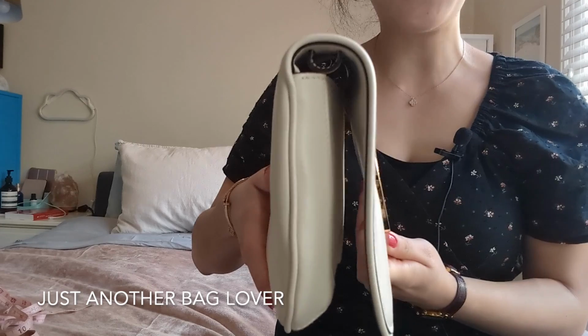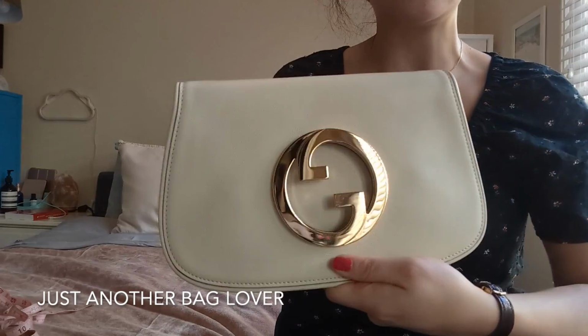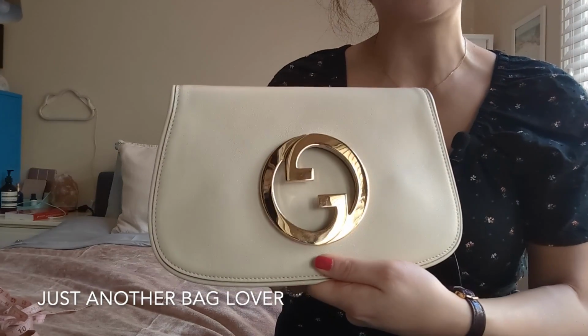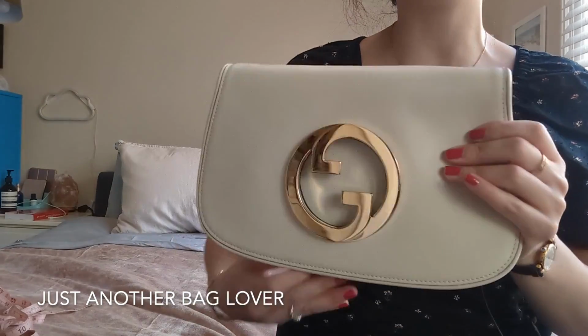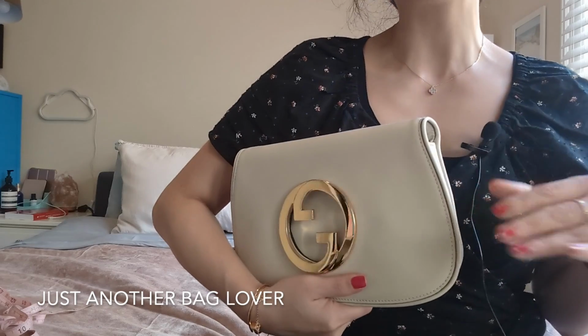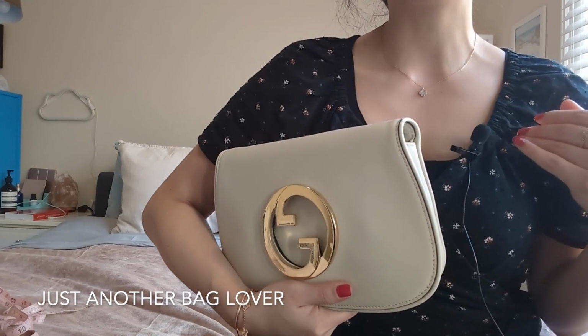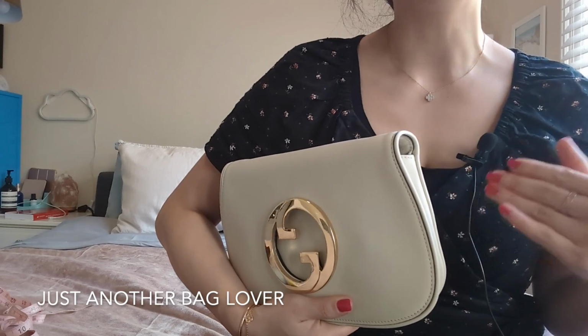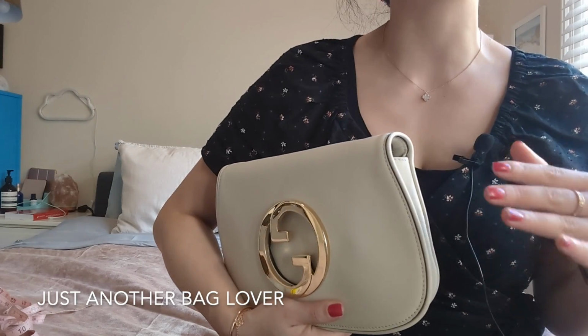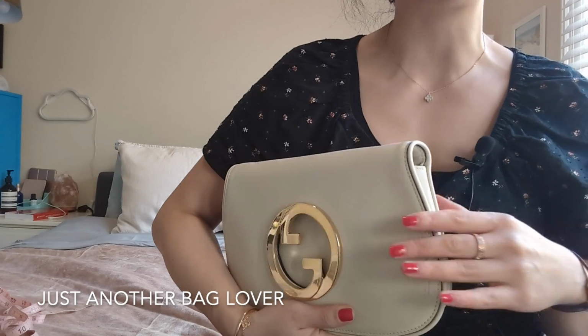It is fairly thin, as you can see, but it is on the bigger side in terms of a clutch. So you certainly don't need to wear the straps if you don't want to. You could carry it as a clutch like this. I would say for me personally, I'm 5'4". It's a little bit big and bulky as a clutch for me, so I would probably wear this with a chain. So that's definitely the way that I envision using this bag the most.